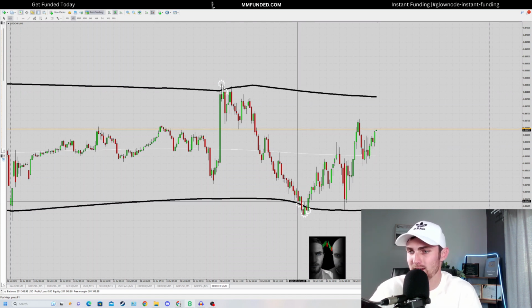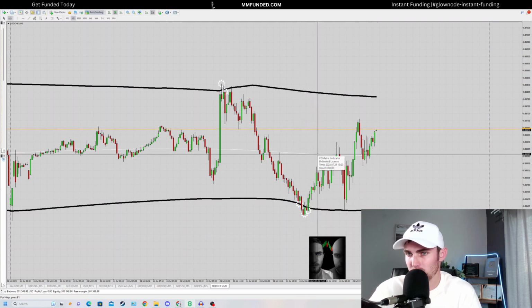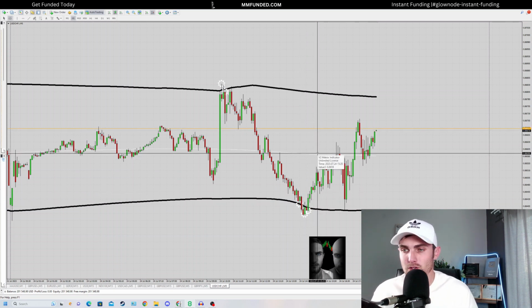And same thing with the buy signal today. If you took a 1 to 2 risk to reward, you would have grabbed also close to about 20 pips. Would have been 2 out of 2 trades for the day. So if you're trading on your prop firm account, risking 1% per trade, that would have been 4% for the day, making 2% on each trade, being a 1 to 2 risk to reward.